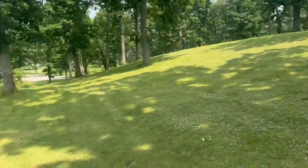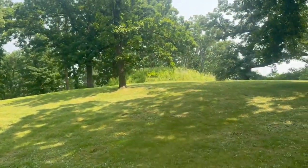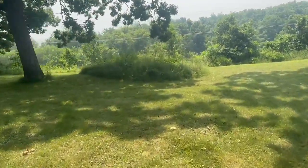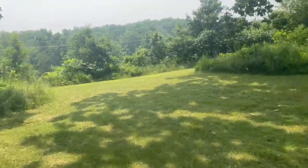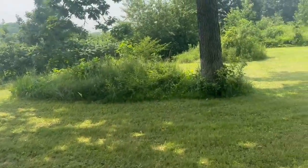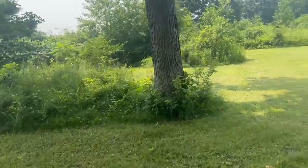Came down over this hill. Larger mound right up there. We'll go there in a minute. But I just want to come check out these smaller ones, these smaller burial mounds. And they said in the excavations they usually found only one body's remains in these mounds, these smaller ones.